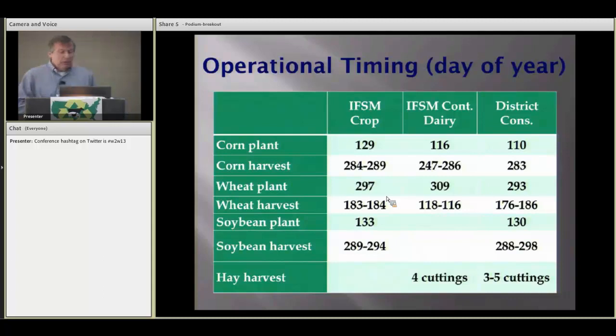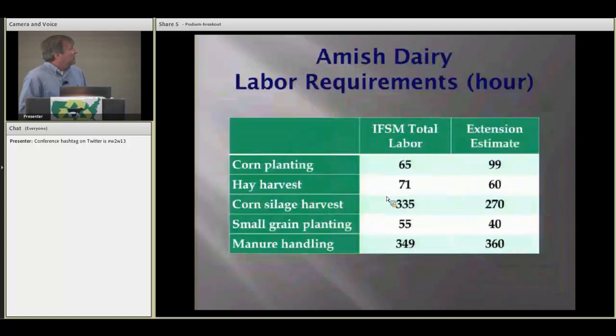For the Amish dairy, one of the things that we compared was the estimated amount of labor that went into the various operations versus what we ended up predicting with our adjusted model. So with those kinds of comparisons, we felt we were representing the performance of the farms.